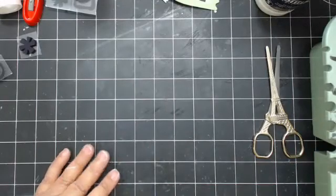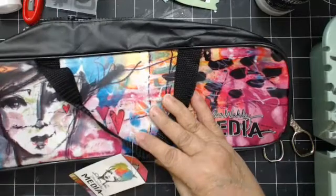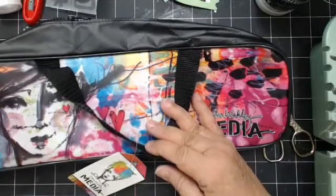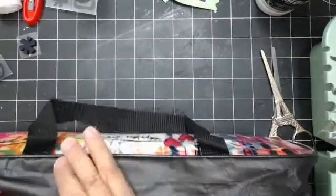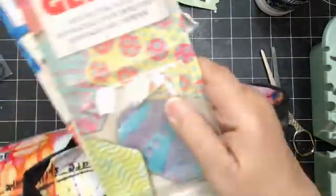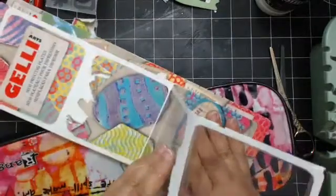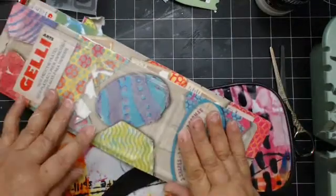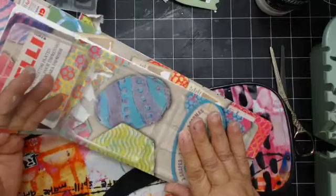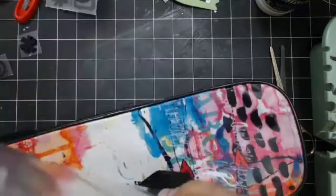So we're going to do the mini jelly plates. Remember I showed you this and I was like, oh, it's just going to be for my paintbrushes or whatever. But what's nice is I saved the packaging the jelly plates come in. Once you open them up, you can't really store them again. But I'm thinking I'm going to keep these. I might just put a new back on this. And I thought this would be good for traveling.